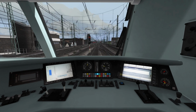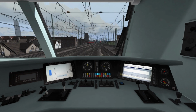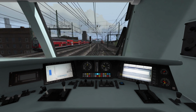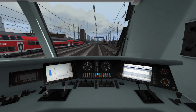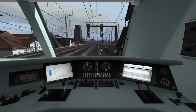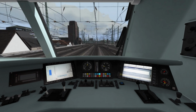You can see on the dashboard in front of us that the 70 and 85 lamps are illuminating alternately, which means that we're currently under restricted monitoring. We enter restricted monitoring if we've travelled below 10 km per hour for a certain amount of time, and also when starting from the first station on a journey within Train Simulator. While under restricted monitoring we can't go above 45 km per hour or the emergency brakes will be applied.